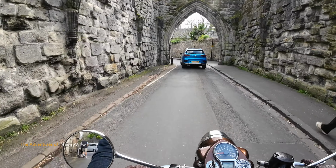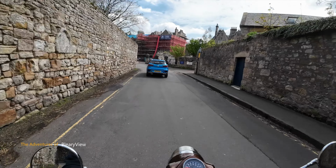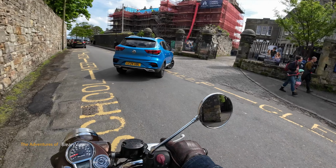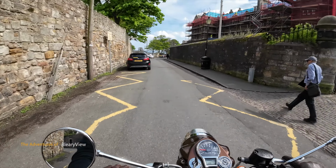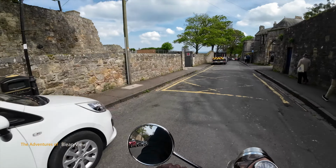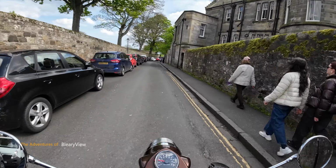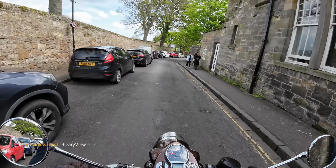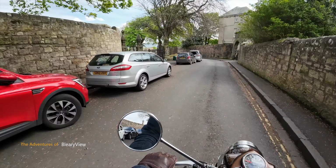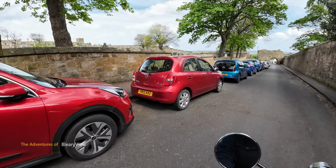Right, this takes us down to the docks, to the harbour. Surrounded, of course, by St Andrews University. Yeah, there we go. So you can probably see that. This is a one-way street, by the way, so we can't come back up here. I think the only way I can go is to go to the right.